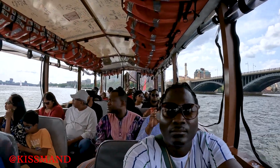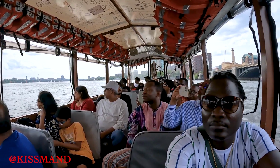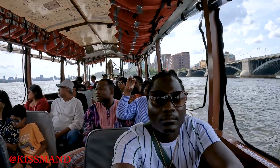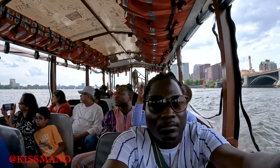This is the Back Bay. 250 years ago, that was all water. That's all sitting on mainland. The building with the antenna on top is the Prudential building. You can go up the top of the Prudential.